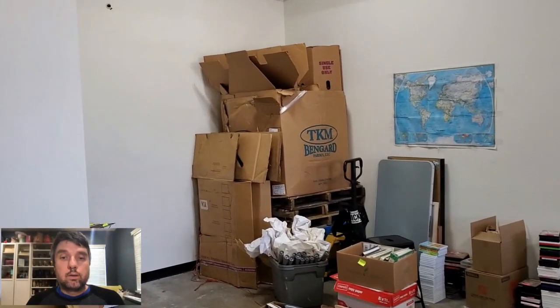Where it says TKM Bengard, that's a whole box. That's how a Gaylord box normally sits, and I put 3 other Gaylord boxes inside of that one. I just flattened them out, folded them in half, and put them in there. But the one that says TKM is how it normally looks. It sits like that on top of a pallet.